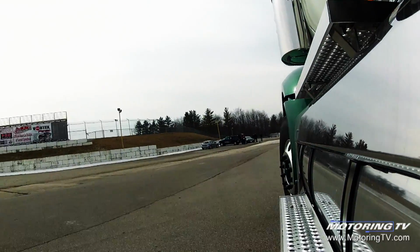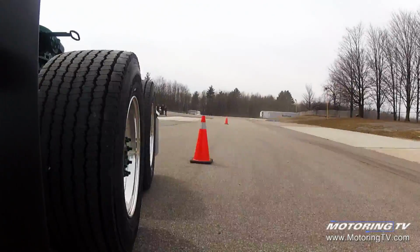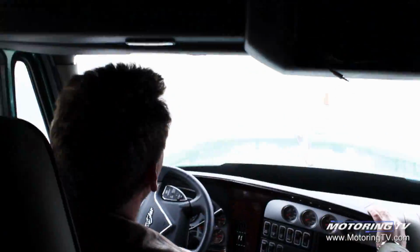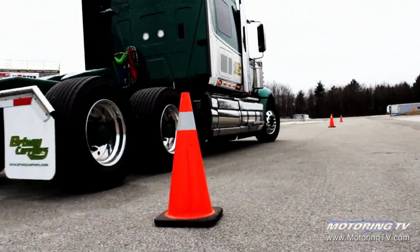Hard to see what's going on around you. Having driven that and know how difficult it is to see around it, you got to remember, we just had the cab. We didn't have the 53-foot trailer behind it. So if you're on the highways with these guys, give them a little bit of a break.